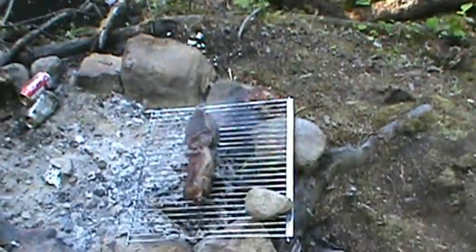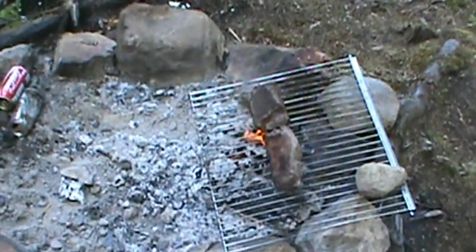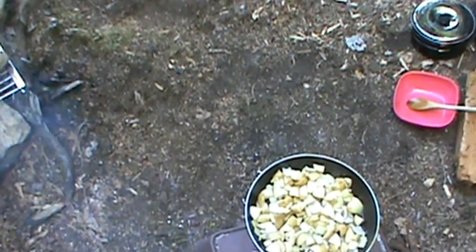Well, it's cook time. We got some big moose steaks cooking on the coals. We got some potatoes and onions and garlic cooking out.